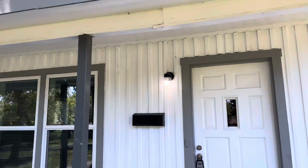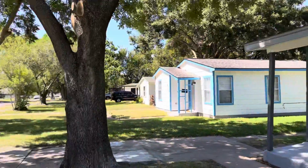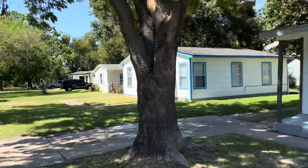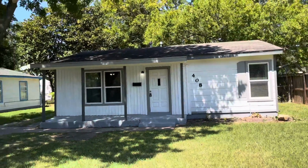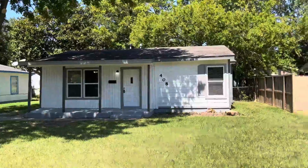Anyway, super nice house, clean neighborhood. Great place, close to Lamar Elementary. This is home to Goose Creek Consolidated School District.